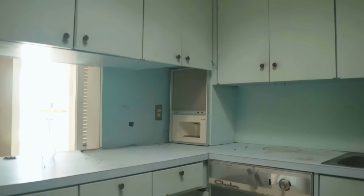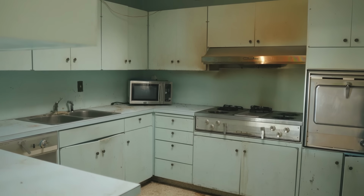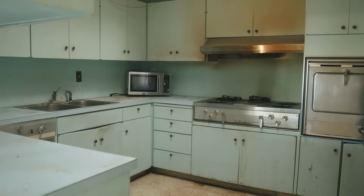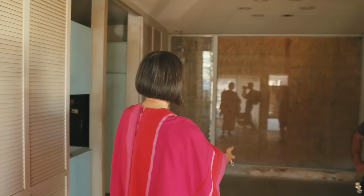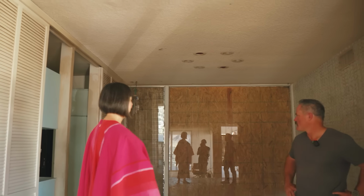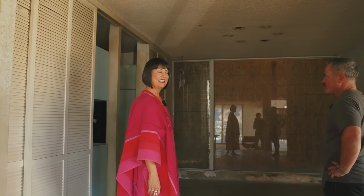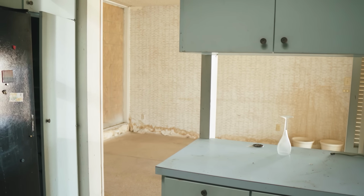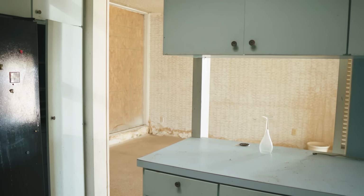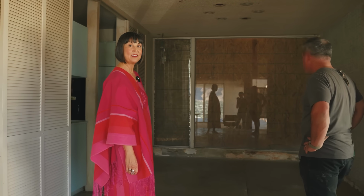But I do think that the baby blue color is kind of charming, and maybe it's something that we could incorporate somehow. Also, this wall right here is a boarded up window. So once the boards are gone, you can only imagine how much light comes into this space. And you're basically looking at the rocks of the mountain. So that's something that we've actually never seen from this angle, but we just have to imagine how that'll look once we fix the windows.